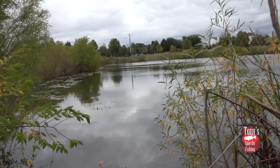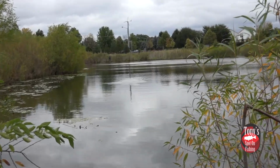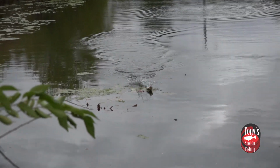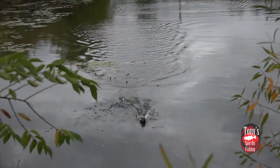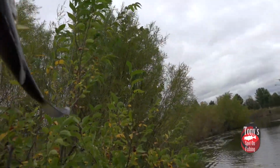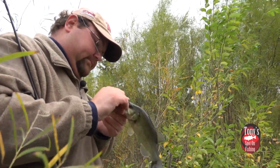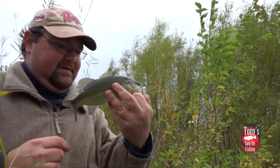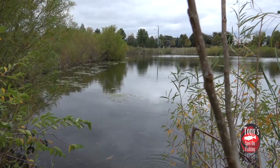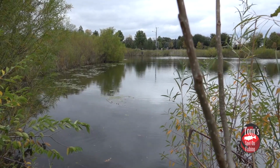Boy, that's the best, when you just throw it out, make a nice long cast, and that fish happens to be up there right where you threw. Get that guy over that weed mat, get over that log. Right in the corner of the mouth. They're all fun. Oh, you got one.